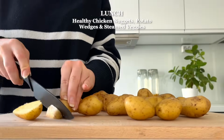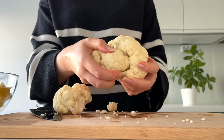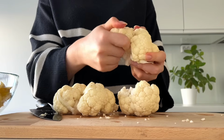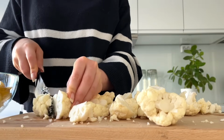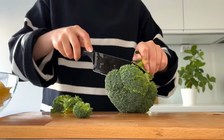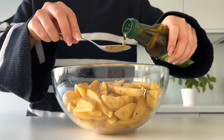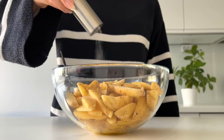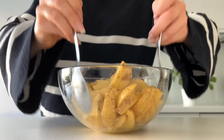For lunch, I'm prepping crispy chicken nuggets, potato wedges, and steamed vegetables. First, I chop all the veggies. Then I mix a little bit of olive oil and a pinch of salt with the potatoes. Next, I prep the chicken nuggets. I have 3 bowls here.